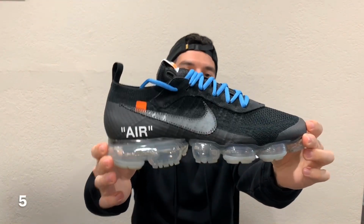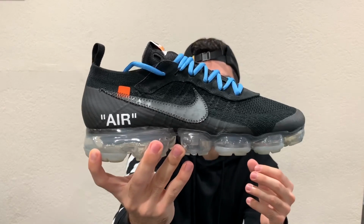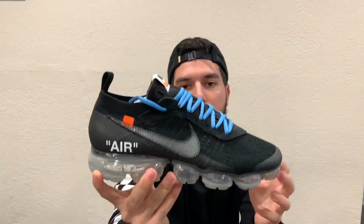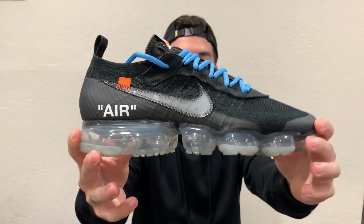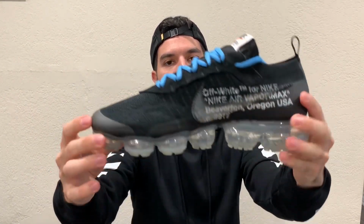Getting halfway through the list, up next is another Off-White sneaker with the Off-White Vapormax in the black colorway. As you guys know, Off-White made black and white versions of a lot of the Off-White Nike sneaker models this year. I was not too much of a fan of the white colorway of these, but this black one is definitely really nice. I actually prefer this over the OG as well, surprisingly. To get a better look at it, I did swap the laces on these and put the blue ones. I think it looks really nice.